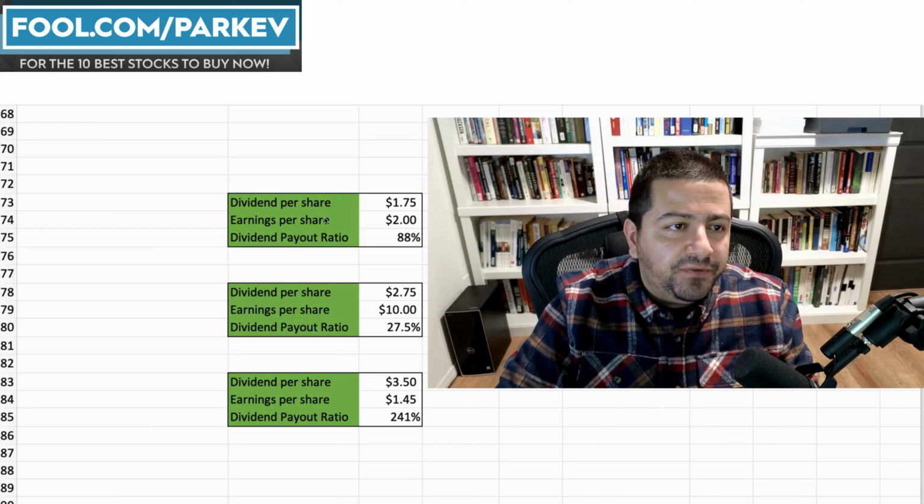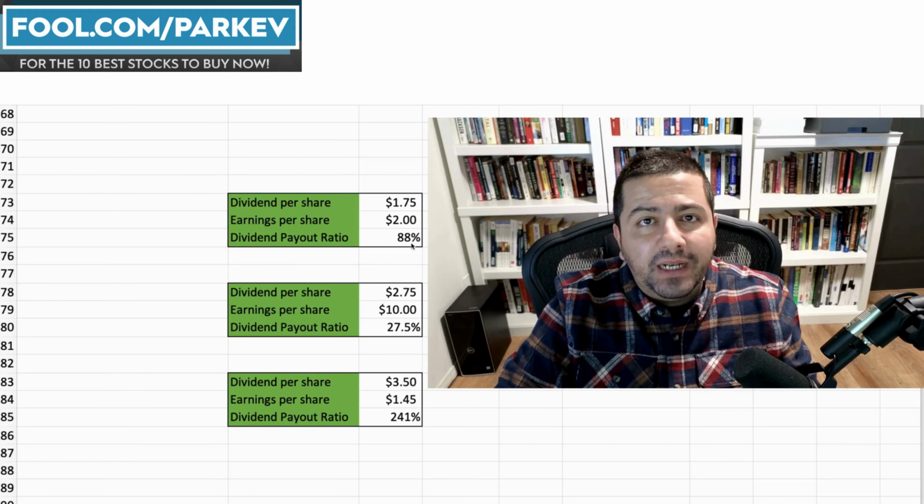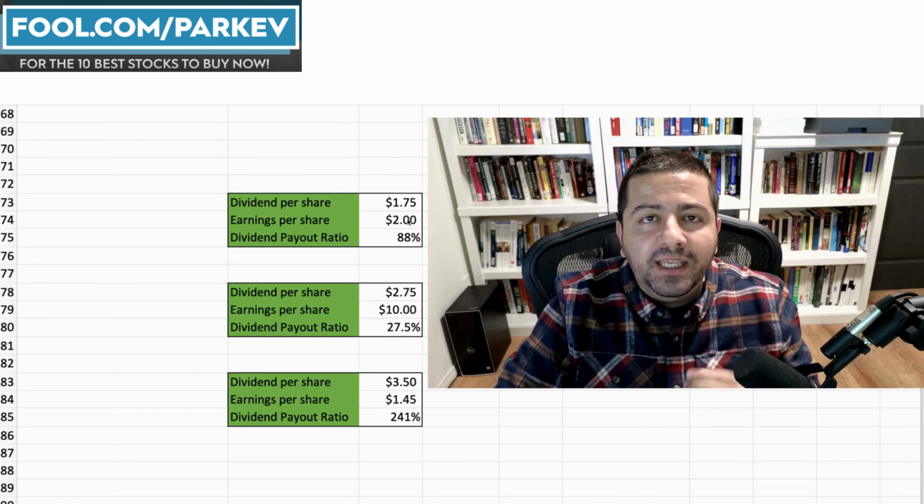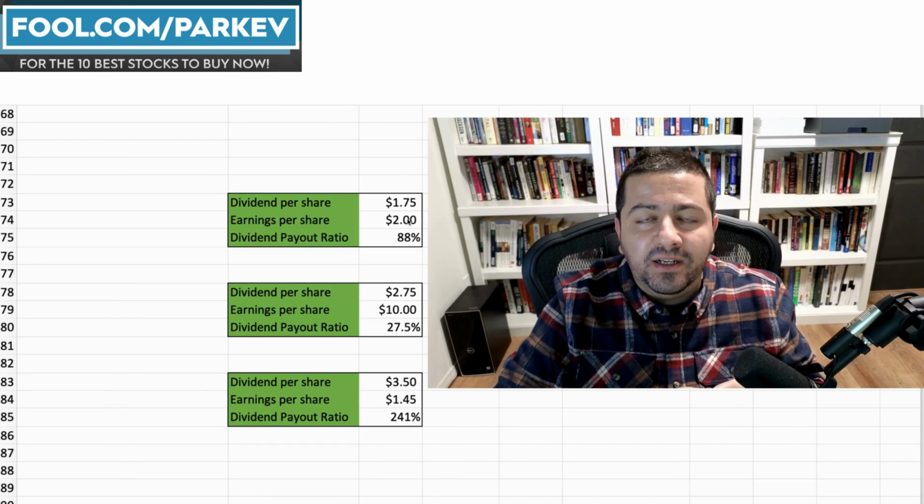For instance, in this first example here, you have a dividend per share of $1.75 and earnings per share of $2. That means that's a dividend payout ratio of 88%. That's relatively high. That means if earnings per share were to decline below $1.75, that company would be paying more in dividends than it's bringing in earnings.